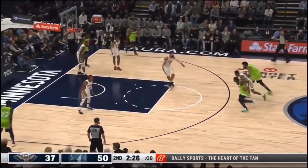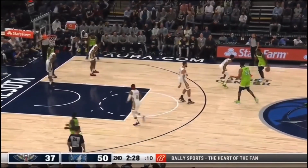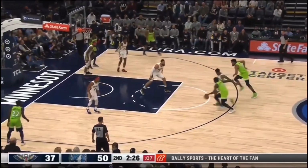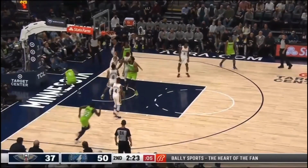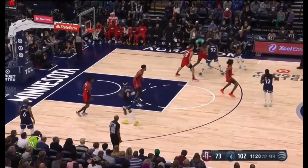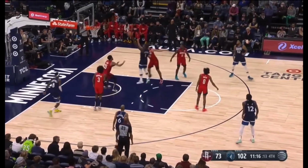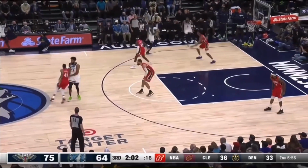This one, Jonas Valanciunas at the rim. Should be a really tough shot for Anthony Edwards. He goes right through him with the left-handed layup out of the pick and roll with Karl-Anthony Towns. When you've got a guy who can handle the ball and self-create shots at the rim like Anthony Edwards, your offense is starting from a really good spot. And now this one reminded me of Zach LaVine and Gorgui Dieng back in the day, just playing pitch and catch, and Sengun has no chance of staying in front of Anthony Edwards on that possession.